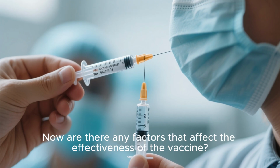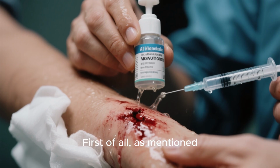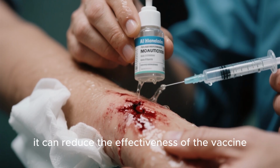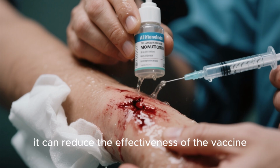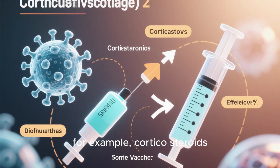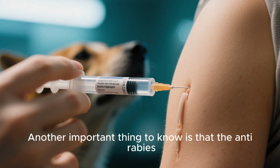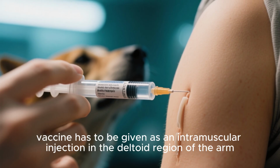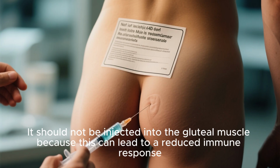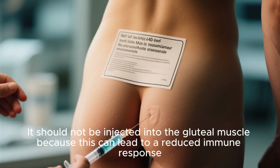Now, are there any factors that affect the effectiveness of the vaccine? Yes, there are a few. First of all, as mentioned, the wound management. If the person doesn't wash the wound properly with soap and water, it can reduce the effectiveness of the vaccine. Also, if the person is taking concomitant medications, for example, corticosteroids, this can diminish the effectiveness of the vaccine. Another important thing to know is that the anti-rabies vaccine has to be given as an intramuscular injection in the deltoid region of the arm. It should not be injected into the gluteal muscle because this can lead to a reduced immune response.